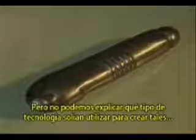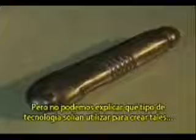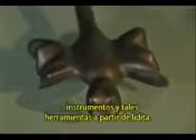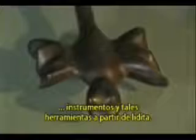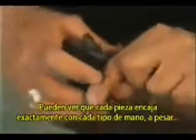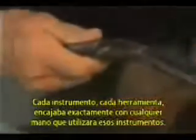But we cannot explain what kind of technology they used to be able to make such instruments and such tools made with Lyddite. You can see each piece fits exactly every kind of hand, never mind how big the size of the hand was. Each instrument, each tool fits exactly each hand which was using those instruments.